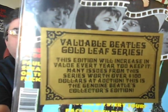And then you'll find magazines like this, which are not really originals, you know. They're reissues. See, Valuable Beatles Gold Leaf series. They put these out in the 70s. But don't worry, if you hang on, I know there's going to be some vintage 60s stuff here that I did pick up.